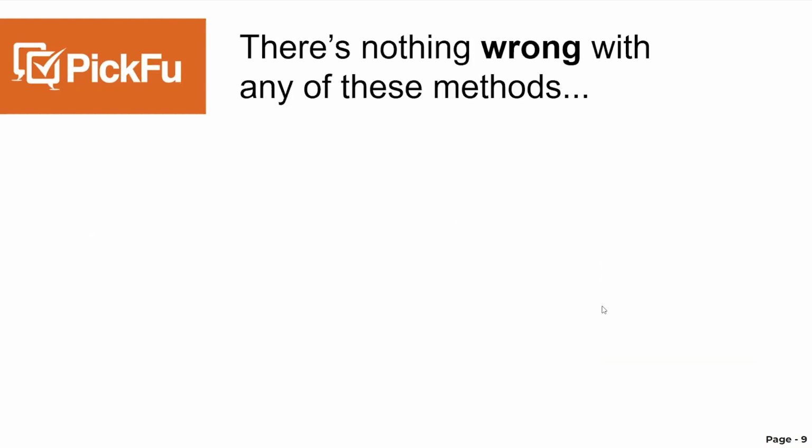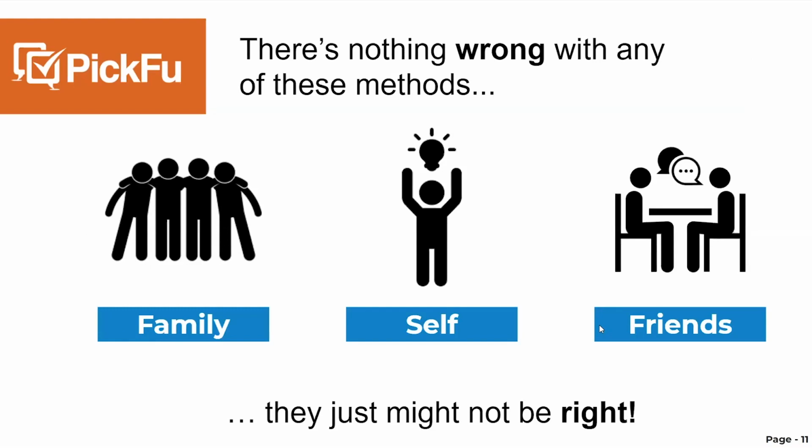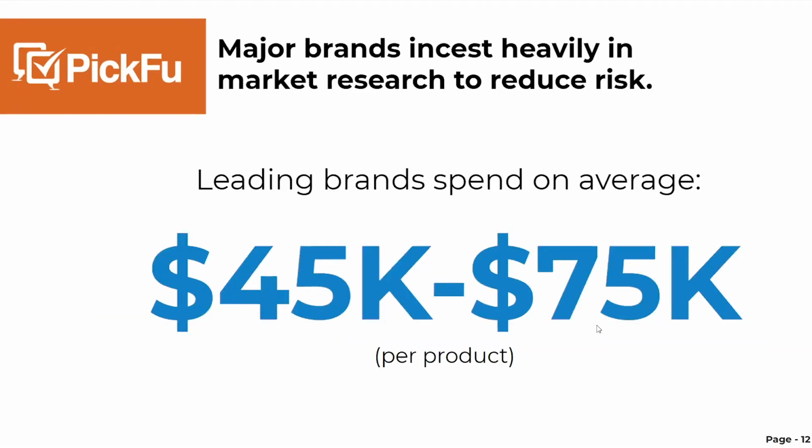There's nothing wrong with any of these methods: going with your family, going with your gut, asking random people. The thing is, they just might not be right. What you really have to understand is the importance of consumer feedback. When a major brand like Nike or Under Armour launches a product, they're going to spend anywhere from $45,000 to $75,000 US per product on customer research. It makes sense as to why. If they're spending all of this time, money and effort to launch a product, they want to make sure they haven't made some big mistake that's going to compromise the launch and lead to a failure down the road.